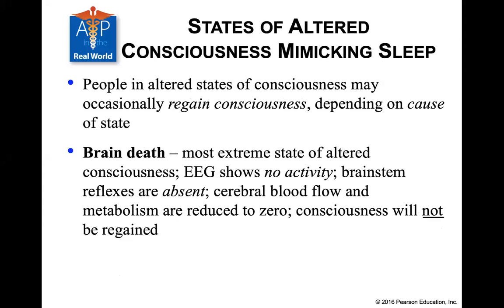Brain death is the most extreme state of altered consciousness. This is when the EEG shows no activity. Brainstem reflexes are absent. If they were to remove any life-sustaining help, such as a ventilator, the patient would die.